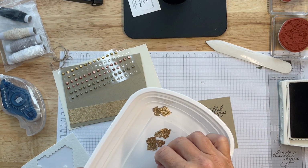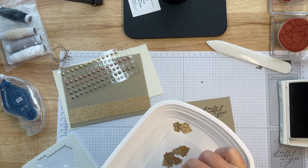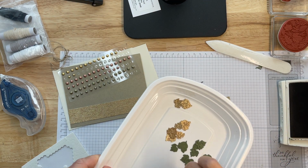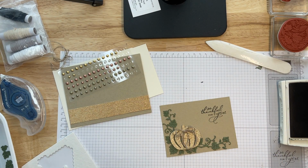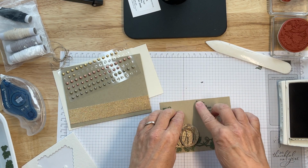So I'm gonna use, let's see, I want a biggie one. I guess I want this one. Nope, I'm gonna use this one. So I'm gonna take another one of these die cuts, and yes, another one of my glue dots. I think I better order some more glue dots. And this one's gonna go up there.